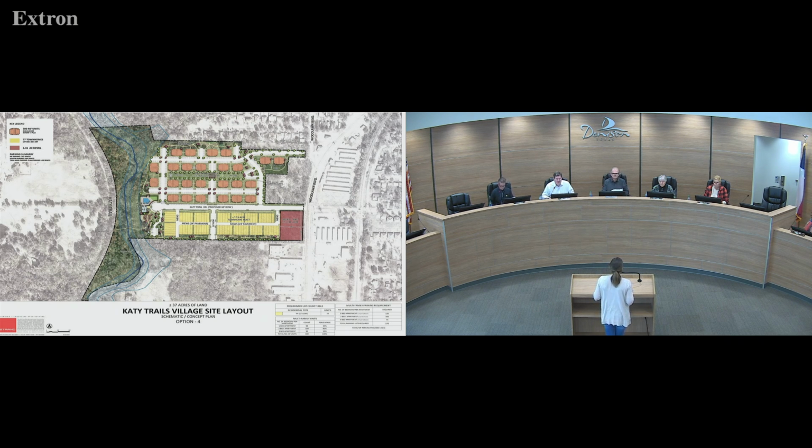Again, similar to our last project that we just discussed, we've been working with staff extensively on this one to facilitate an opportunity for the community that could offer multifamily townhomes and some mixed-use development. We feel like the accessibility to Katy Trail and what we could do with that in this area, along with the frontage of the commercial along Woodlawn, really facilitates the multifamily and the townhome use. So, if you have any questions, happy to answer.